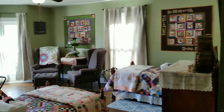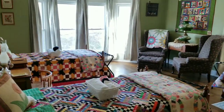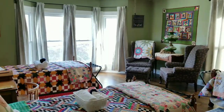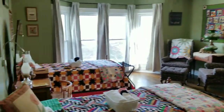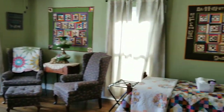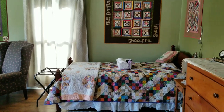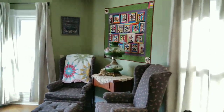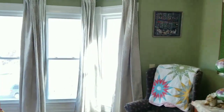I keep flip-flopping whether bedroom number 2 or bedroom number 3 is my favorite, but we've got 3 lovely beds in here, some comfortable seating for those who wish to put their feet up and enjoy some quiet space. The light in this room is just wonderful during the daytime. Some more quilts on the walls. The previous owners really did a great job with the wall colors in the bedrooms. We didn't have to change a thing there.